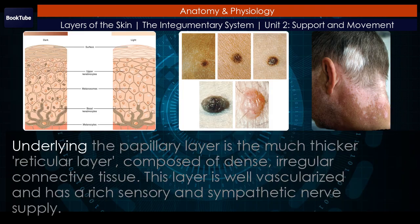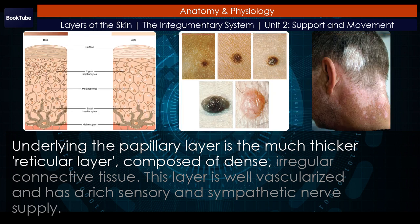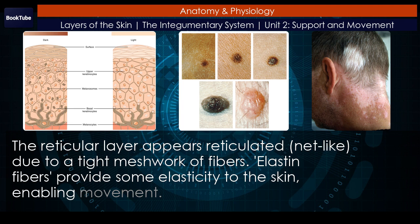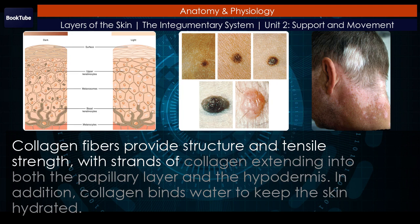Reticular layer. Underlying the papillary layer is the much thicker reticular layer, composed of dense, irregular connective tissue. This layer is well vascularized and has a rich sensory and sympathetic nerve supply. The reticular layer appears reticulated, net-like, due to a tight meshwork of fibers. Elastin fibers provide some elasticity to the skin, enabling movement. Collagen fibers provide structure and tensile strength, with strands of collagen extending into both the papillary layer and the hypodermis. In addition, collagen binds water to keep the skin hydrated.